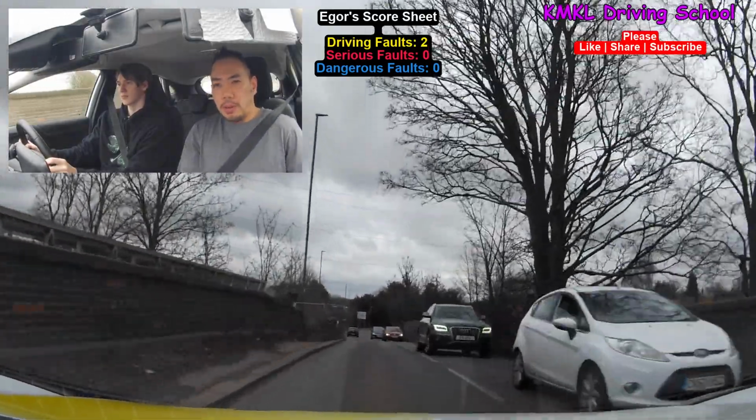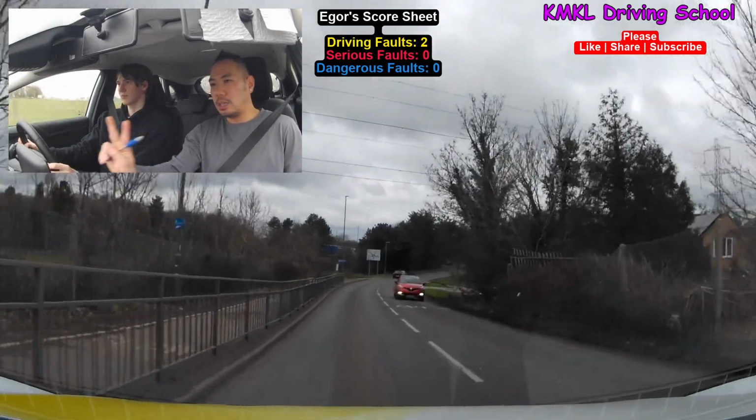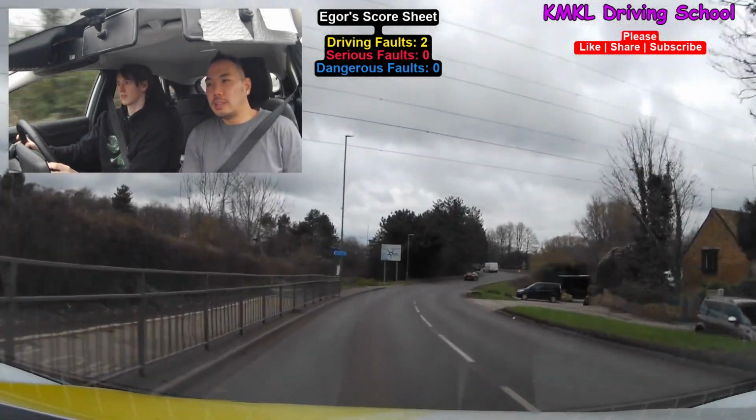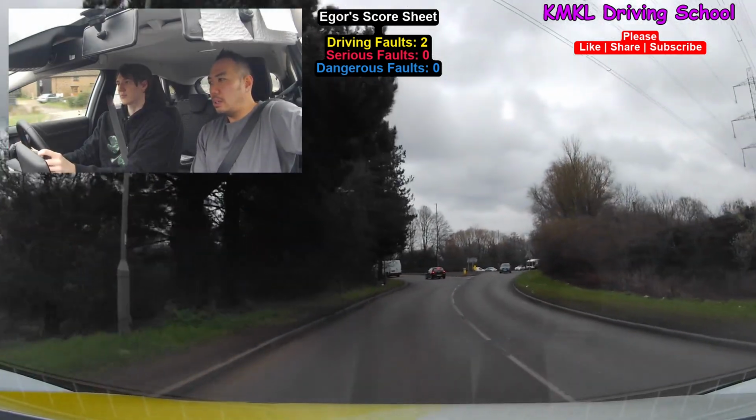Shortly coming up to another roundabout, so at this particular roundabout I'd like you to go ahead. So we're taking the second exit, following the road ahead. Just a little advice here, look at the road markings carefully. So second exit straight ahead.